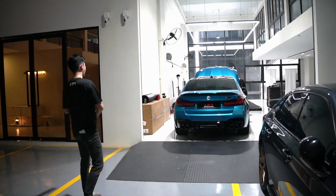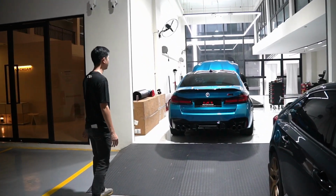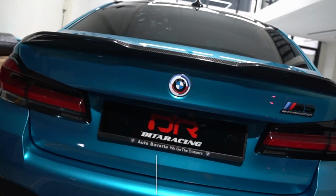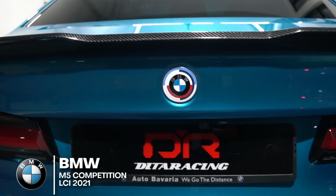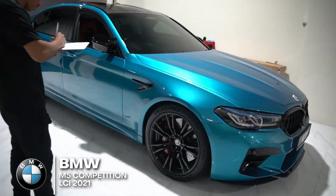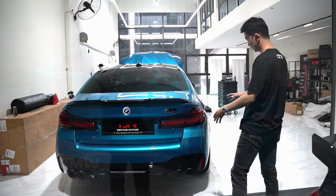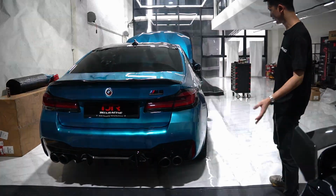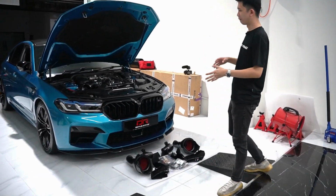So today we have a very beautiful F90 M5 Competition in for upgrade. So this is our client's 2021 LCI F90 M5 Competition. The car already has our Akrapovic exhaust installed previously, and he is back for more upgrades.